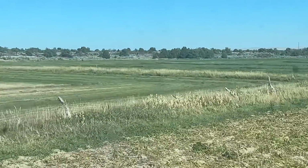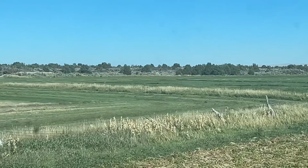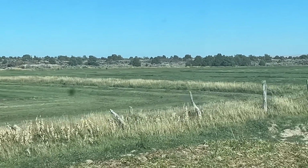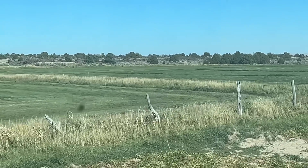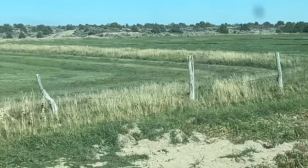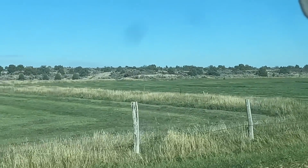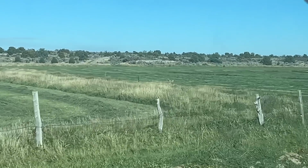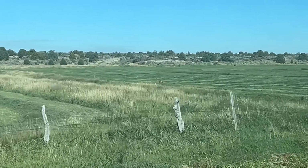All right, I'm out here. I zoomed in, there's 2 coyotes. They just ran across the potato field. Oh, they're kind of waiting. They're just on the other side of these weeds. We'll see. Yeah, they're just waiting there. Oh, there's one. There's the other one. So there's 2 coyotes right there.